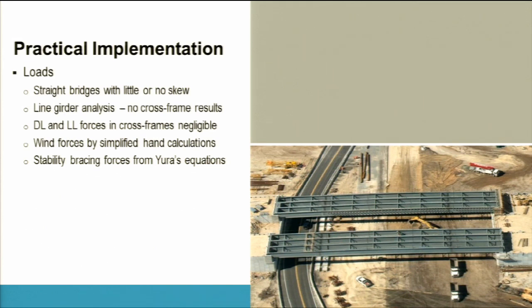So, for example, you're designing a simpler bridge, maybe a straight bridge with little or no skew, one that looks like the bridge in the photo on this slide. You're probably doing a line girder analysis. And as we mentioned earlier, that line girder analysis is not going to give you any cross-frame forces, and that's okay. As we said earlier, those dead load and live load forces in the cross-frames or diaphragms for a simple bridge like this are typically negligible. You can go ahead and move on and just calculate the wind loads next.